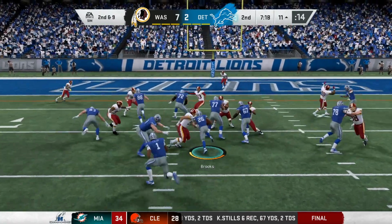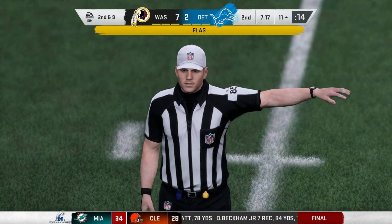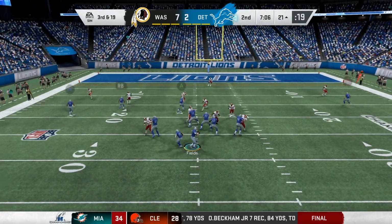So now starting out about the 11-yard line. Here's a handoff up the middle. That's Kennedy Brooks, who does get whipped down by Matthew Ioannidis. There's going to be a holding call on that one. So now we're going to move this ball back to about the 21-yard line after the penalty.